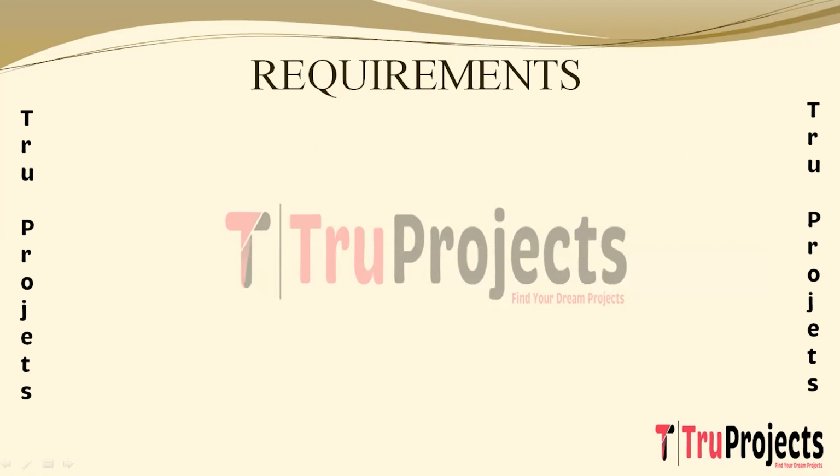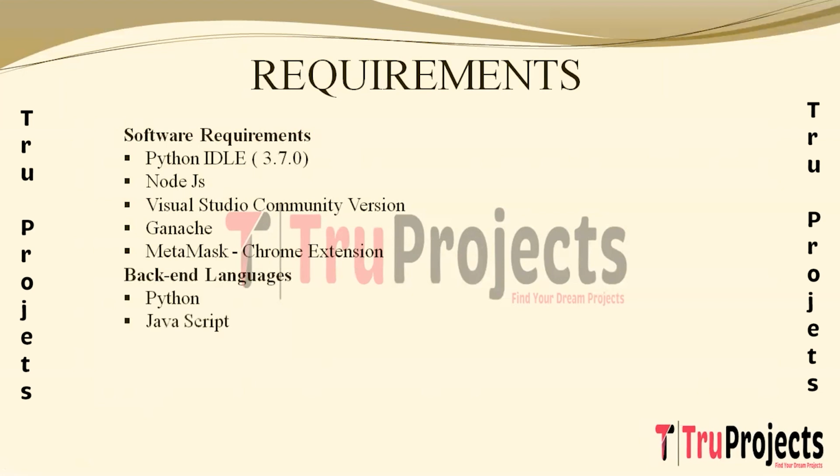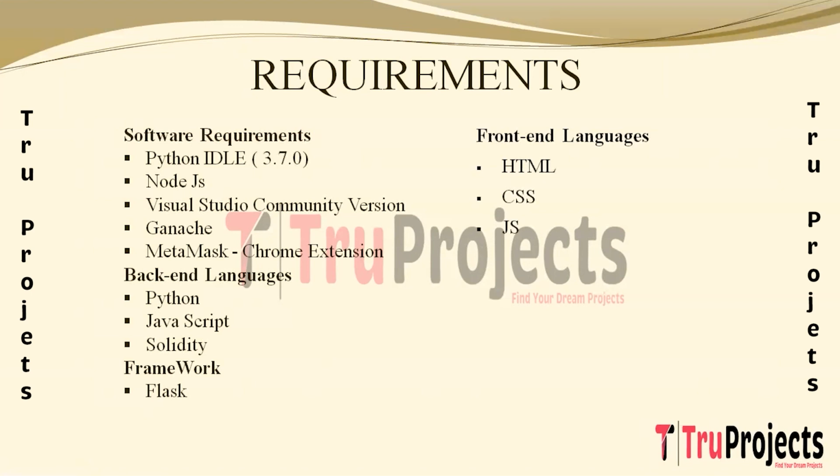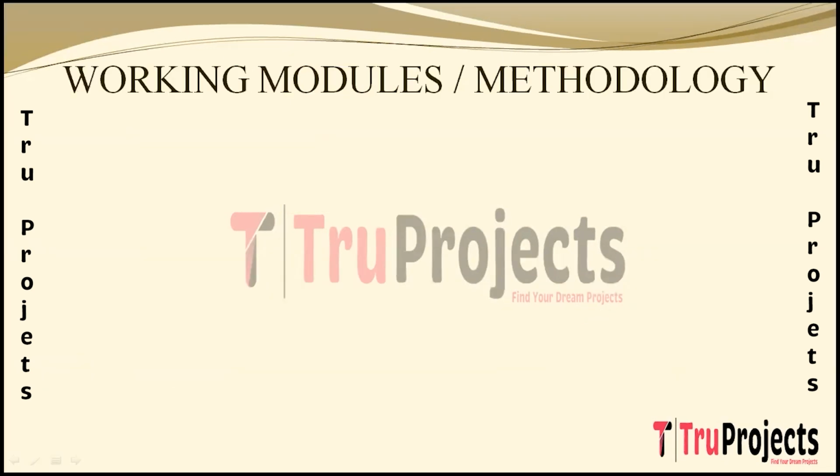Requirements needed to execute this project are software requirements. Python, ideally of 3.7.0 version, Node.js, Visual Studio Community version, Ganache, and MetaMask Chrome extension. Backend languages used are Python, JavaScript, and Solidity. Framework used is Flask. Front-end languages used are HTML, CSS, JS, and Bootstrap 4. Hardware requirements needed are processor of i5 and above, RAM of 8 GB and above, and ROM of 20 GB and above. So to execute this project, we have designed few modules.